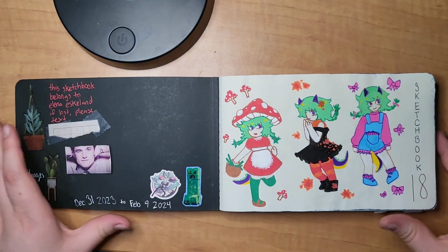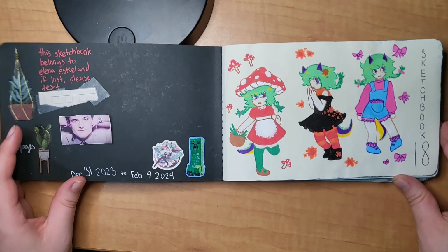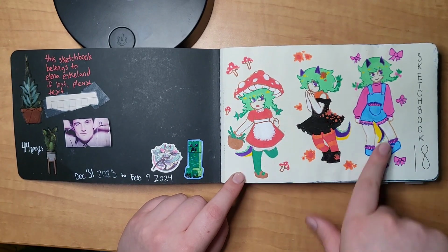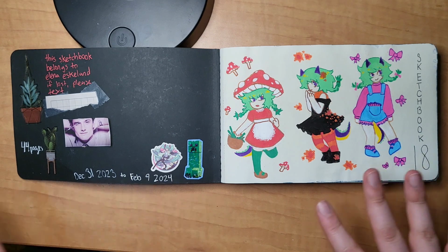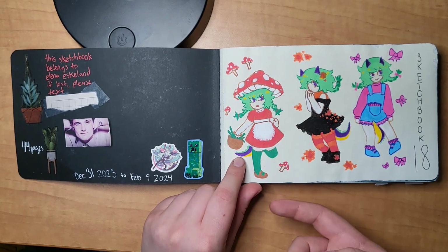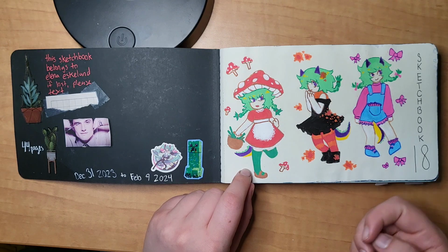So for my little intro page of the sketchbook, I drew my OC Lisbeth. Just some little chibi things of her. I used to draw like this all the time, and I don't really much anymore, so I thought it'd be fun. And then these are all done in Posca marker, just some little outfit experimentations.